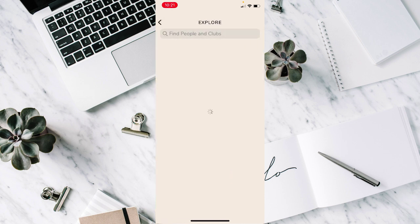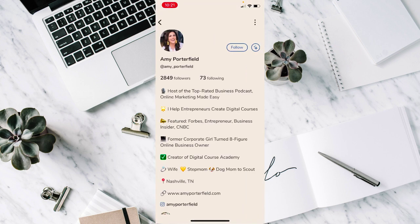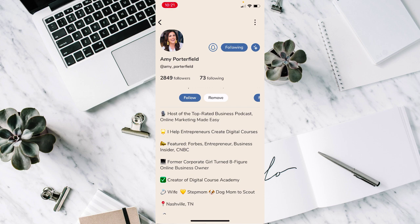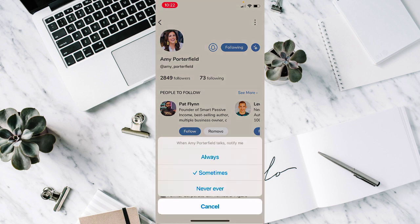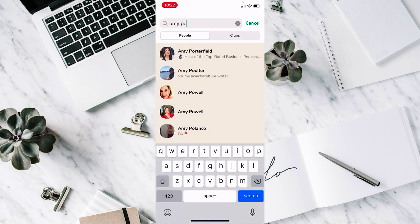Now, up here in the magnifying glass, you could find people. So you could type in, there's another young lady that I follow that I love, Amy Porterfield. You could follow her. And as you can see, her description is a lot longer, has more space, so it looks really good. And she already has a whole bunch of followers. I'm not surprised. She's amazing. But as you can see, you could click on the bell, and you could choose whether you want notifications from this person all the time, sometimes, or never. I would choose always or sometimes. With her, I would do always because she does give a lot of valuable information. And I actually enjoy people that always put valuable information. So I don't mind getting those notifications. But you could pick your preference, right? You're not going to pick always for everyone. So pick it for the people that you really enjoy, that you want to get all that information from.